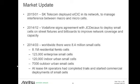In this agreement, actually, the advertising company is designing the outer housing of the unit, in order to blend in the small cells with the surroundings. So that you won't see huge white gray boxes with antennas sticking out. It will actually be covered up so that it will be basically unobtrusive. It will blend in with the environment.